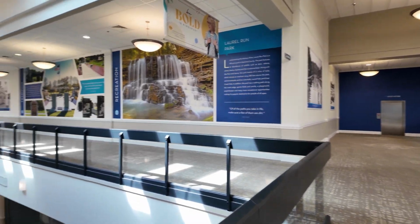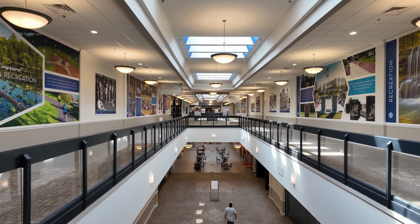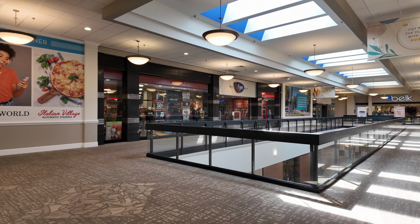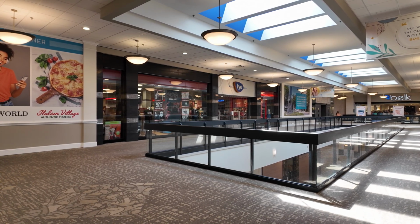On June 4th, 2020, it was announced that JCPenney would be closing around October 2020 as a part of a plan that closes 154 stores nationwide. After JCPenney closed, Belk and Dunham's Sports became the only remaining anchor stores left, but that might change soon.